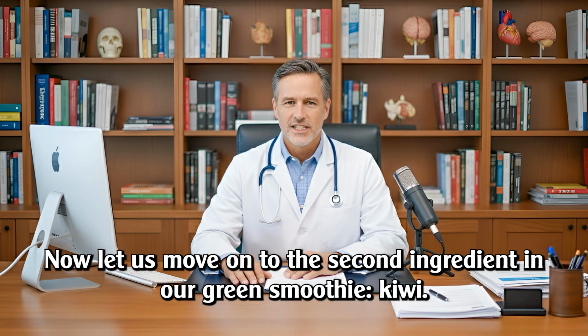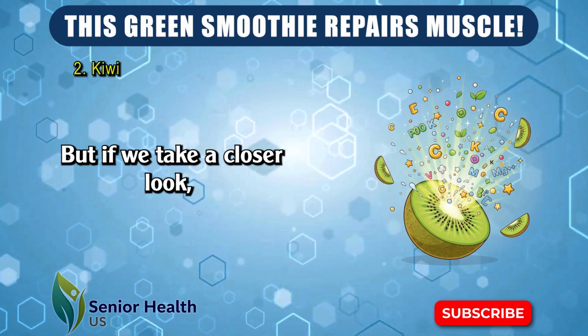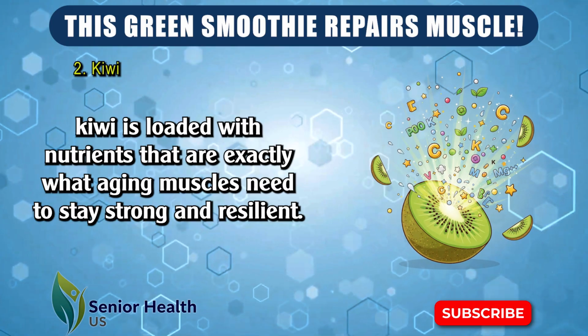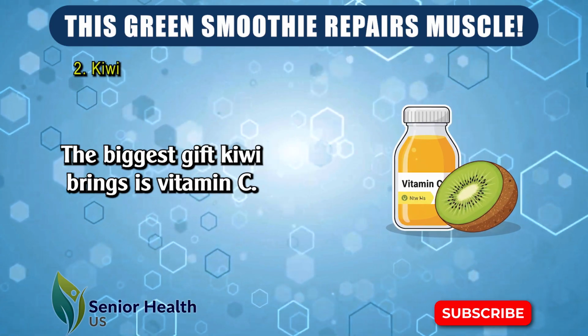Now let us move on to the second ingredient in our green smoothie, kiwi. At first glance, kiwi looks like a small fuzzy fruit you might buy just to add variety to a fruit salad. But if we take a closer look, kiwi is loaded with nutrients that are exactly what aging muscles need to stay strong and resilient. The biggest gift kiwi brings is vitamin C.